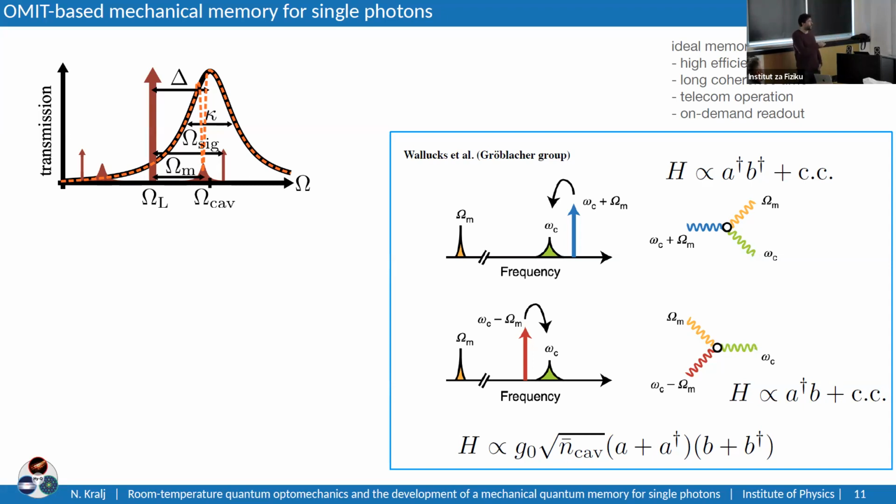One is this one using OMIT, so a red-detuned pump. And then there is a different one which utilizes the other interaction that I mentioned to you, the two-mode squeezing. This is used by the Gröblacher group, actually with a lot of success. They've even done some preliminary quantum teleportation measurements, if you will. Basically, what they do is they come with a blue pulse, and then they generate pairs of photons and phonons. They take the photon and detect it, and the phonon they store. And then they come at a later point with a red pulse, convert the phonon into another photon and detect that one, and then do basically coherence measurements, correlation measurements, g2.